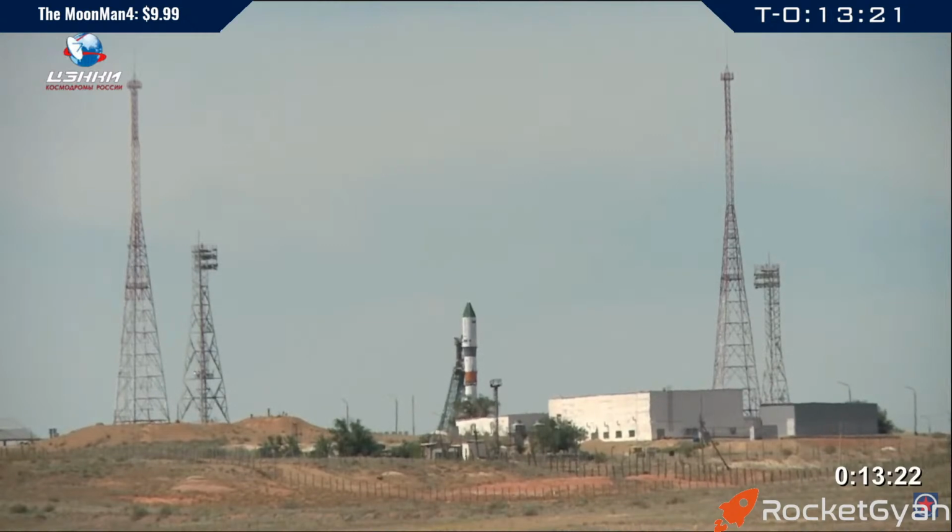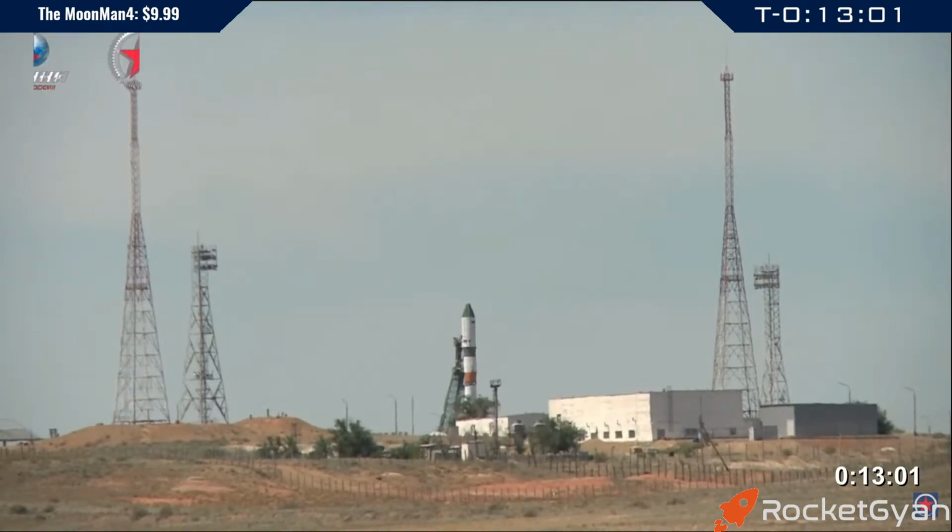Raise the orbit to match that of the International Space Station before automated rendezvous operations begin later today. This will be a quick 2-orbit trip before Progress arrives to the International Space Station. At the time of launch today, the International Space Station will be flying 259 statute miles over northeast Kazakhstan.